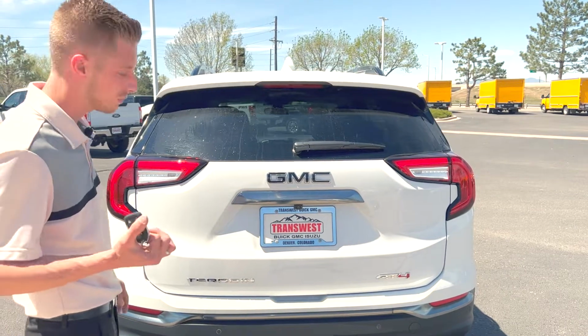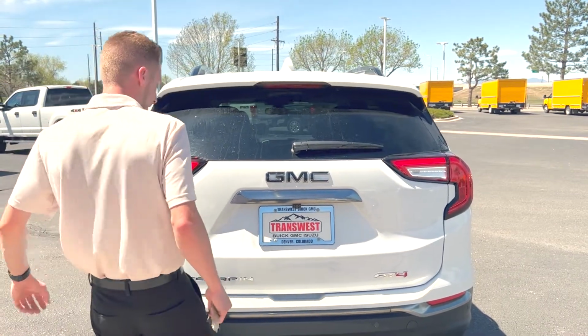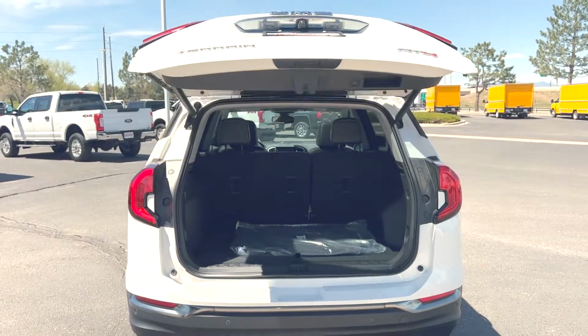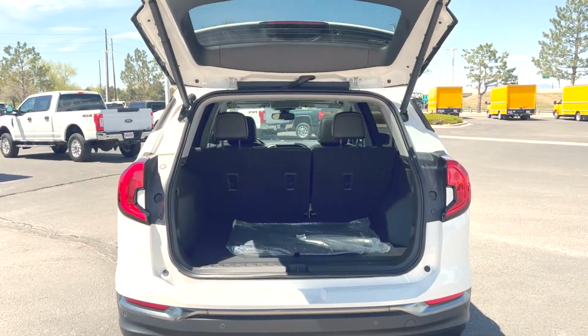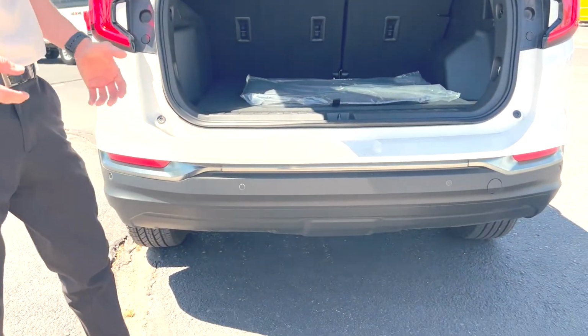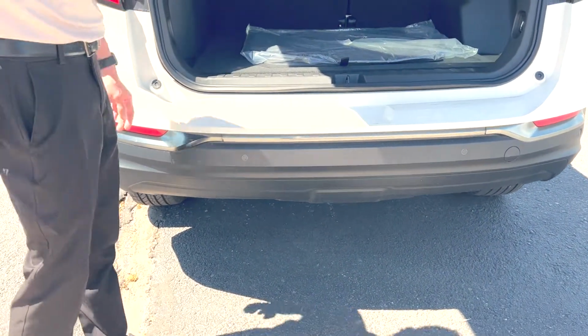This is equipped with the hands-free tailgate, so with just a kick it will open up, and at night there is a bright GMC emblem that will illuminate, so it tells you exactly where to kick.